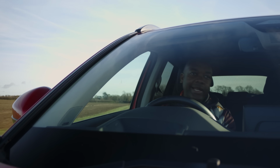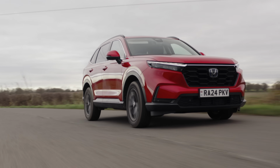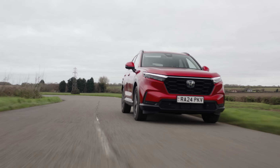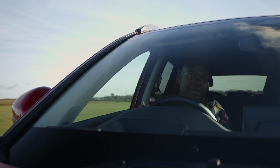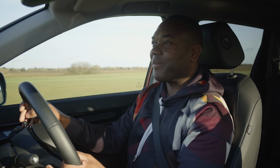So, got a quick one here. Let's chuck it in. And what you find is quite a lot of body roll, and actually not a very reassuring amount of grip on a moist surface. But this isn't a car that's built for being chucked around bends. It's a car for comfortably running about, I suppose. So maybe that's not what it's designed to do. Maybe I shouldn't judge it too harshly.